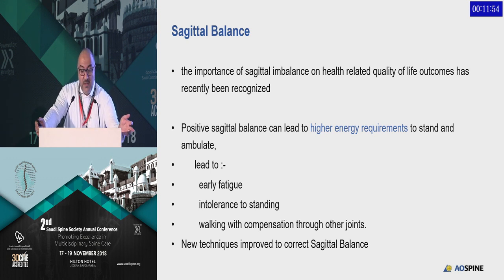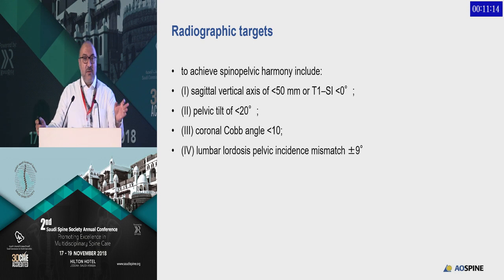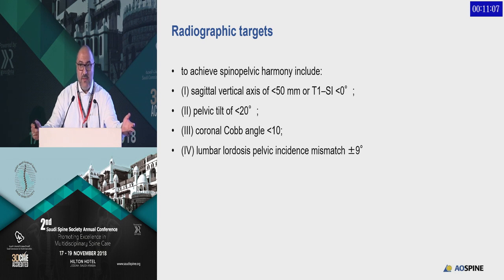Sagittal balance is very important. The reason is, if you don't gain a proper sagittal balance, the patient always comes back complaining of severe pain. I have done a few revision cases because of the PI, for example, not just the sagittal balance. They came back complaining of severe pain, then I had to readdress the complications and try to correct the sagittal balance. Why? Because of early fatigue. If you did not restore the sagittal balance, there is intolerance to standing, and the patient starts walking with compensation through the other joints, and then you go through another severe pain. So these are your targets when you do the surgery: the sagittal vertical axis, pelvic tilt, and coronal balance, and you have to maintain these numbers to get a better outcome and results.